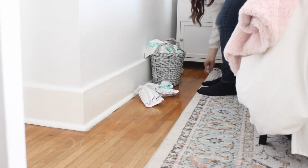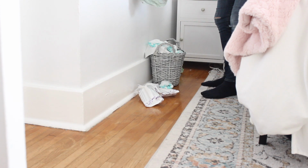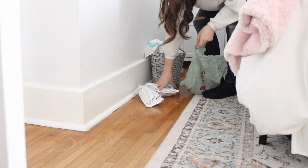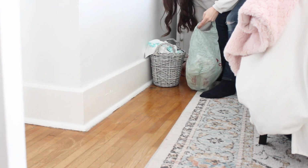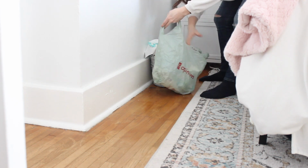Because he's no joke. And as you can see, lots of diapers get tossed and thrown in the middle of the night. Again, this is not as bad as it normally is. Normally there's like breast pads thrown about and diapers and wipes everywhere. So yeah, I just like to change this out and refresh the room.